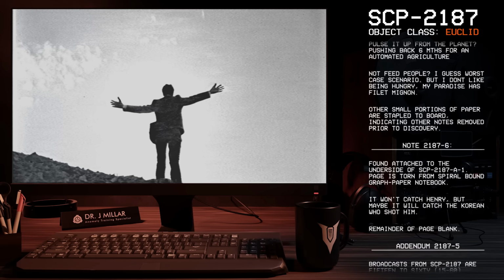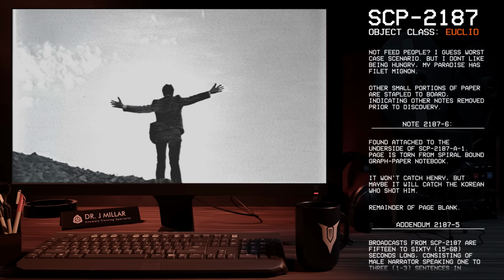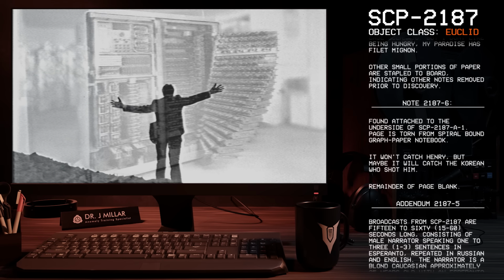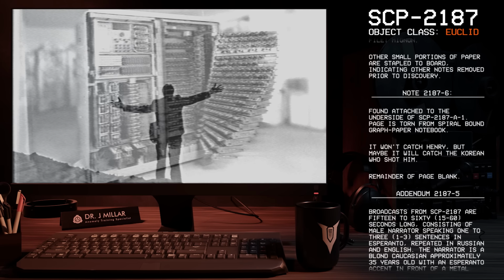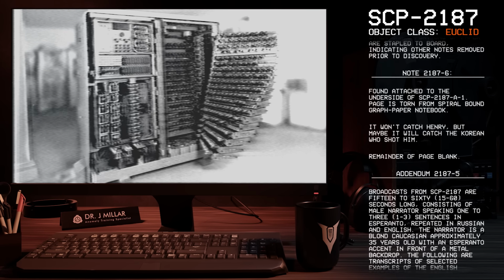Note 2187-6. Found attached to underside of SCP-2187-A1. Pages torn from spiral-bound graph paper notebook. It won't catch Henry, but maybe it will catch the Korean who shot him. Remainder of page blank.